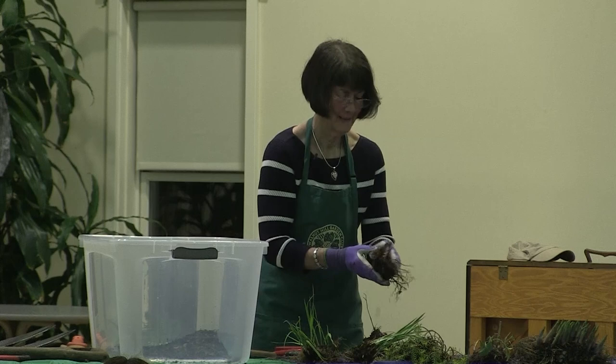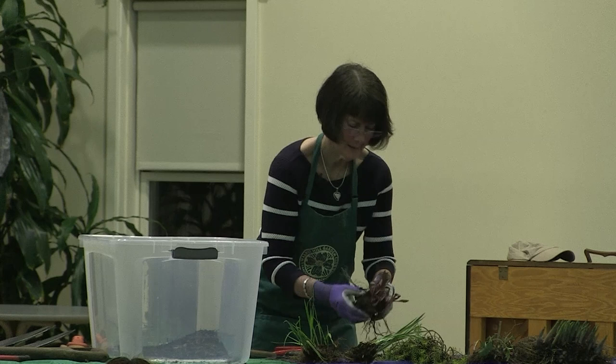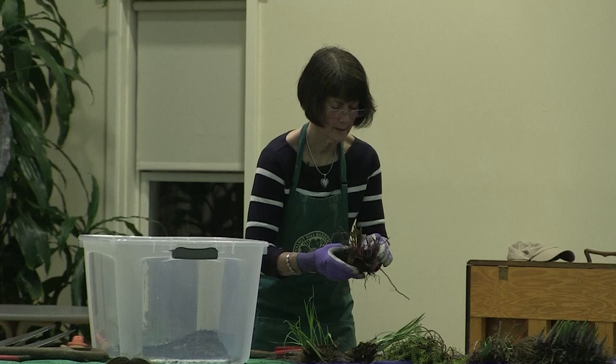All right. So that has 4 or 5 little divisions. Again, I would never divide it down to a single piece. You always want a couple together. But I never planted this one. They just seed all over the place. And this is one I don't mind if it seeds around. Some of my other ones.